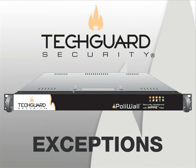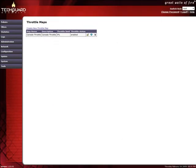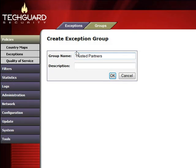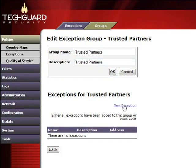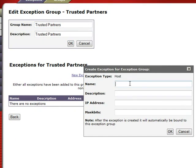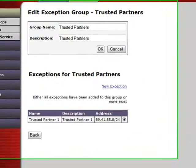There may also be situations where you have operatives or offices that reside within blocked countries. In order to allow them access, we can set exceptions. To start, we will create a new exception group called Trusted Partners, which will contain the IP information on each of our trusted partners. Once the group has been added, we click on New Exception link to add our individual exception. We will enter random information for Trusted Partner 1, and once we press OK, the exception is instantly activated.